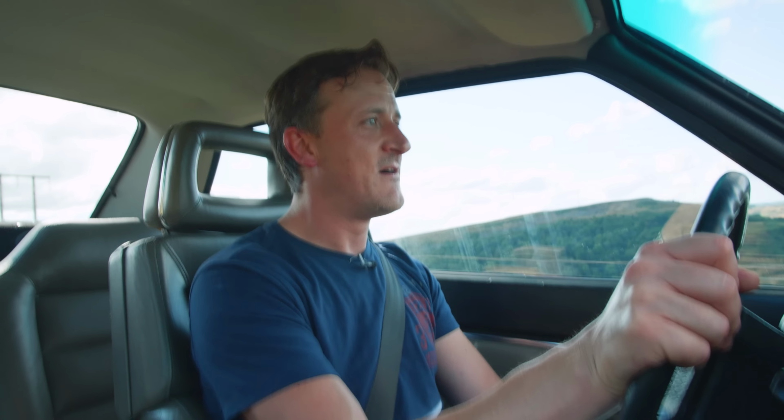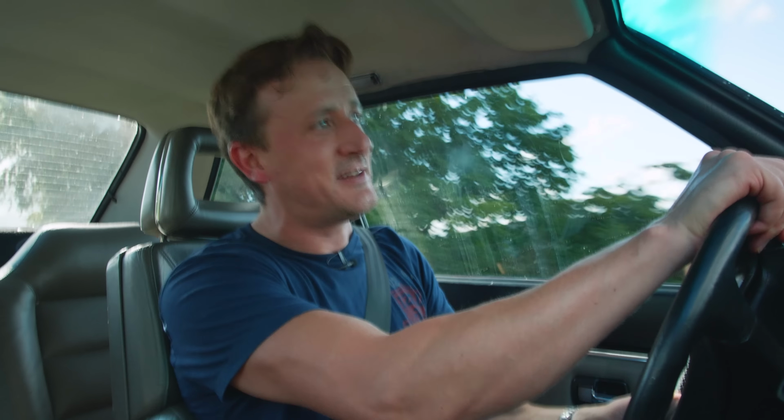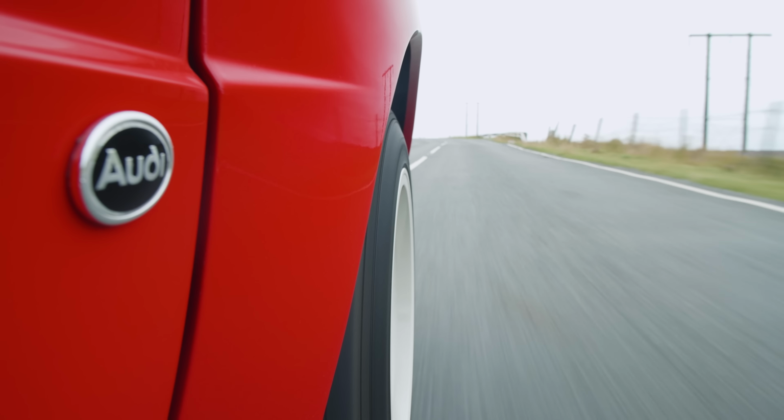I mean, properly quick. 0 to 60, 4.8 seconds. 4.8 seconds. Like, that's ridiculous. And that wasn't some dreamed up figure. That was tested by Autocar. And they also tested it doing 0 to 100 in about 12 seconds too. This was 1985. Those figures were unheard of. So few cars could do 0 to 60 in sub 5 seconds back then.